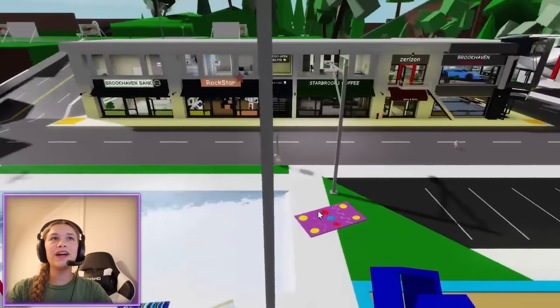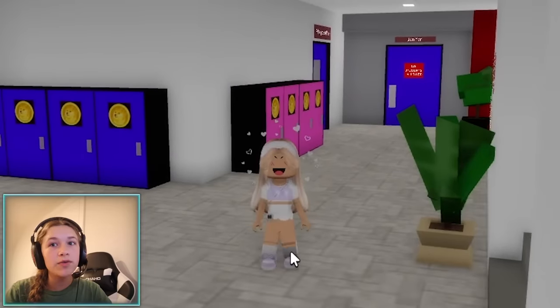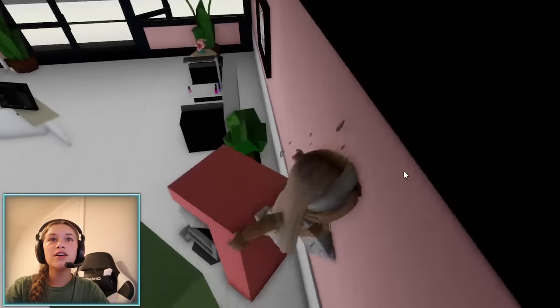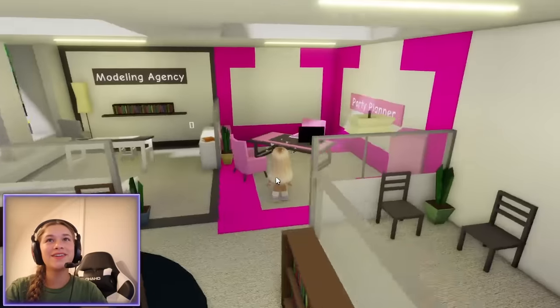Okay, let's see. Where can I hide that's pink? Guys, pink is Maddie's favorite color, and she knows all the pink spots in Brookhaven. I have to have a really good hiding spot, though. So I think maybe in this pink locker, but I feel like she would look there. I could hide in like this. I could hide behind this. This is a pink. Or I could hide at the party planner. This is also pink.